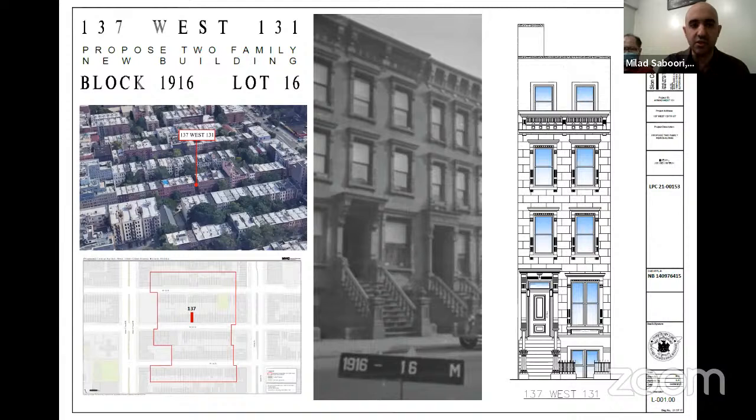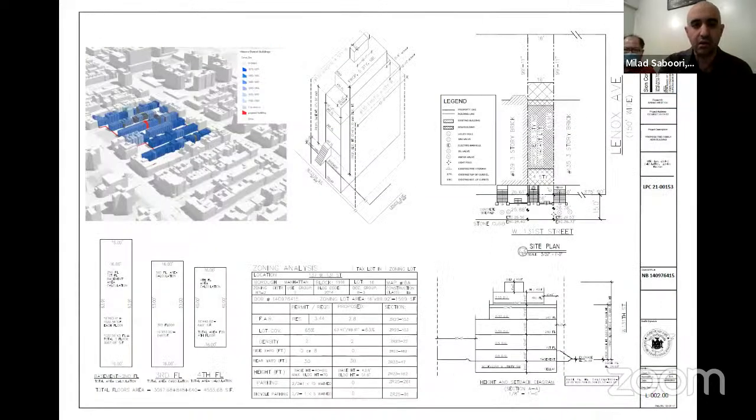On the first page, you would see the axonometric view of the neighborhood. We have the tax photos showing the old building, and we have the proposed new facade. On this page, we have the zoning calculation and site plan, and in the top left corner, you can see where the building is sitting in the historical district.